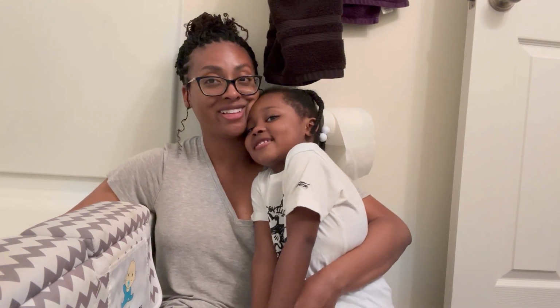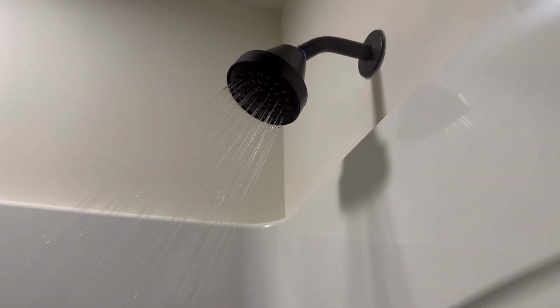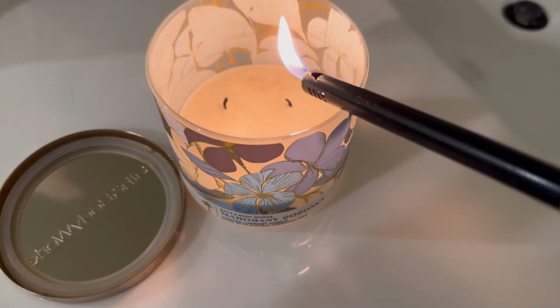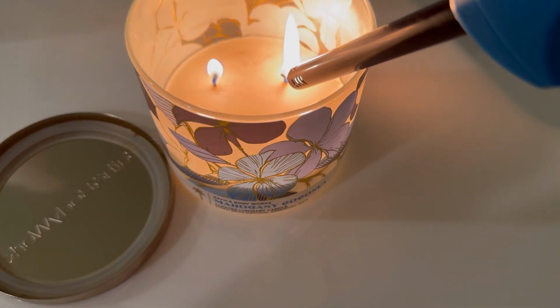Okay. After I got both the kids down for bed, it was time for me to have some me time. So I turned the shower on, lit a candle, turned the lights off, and it was relaxation time for me.